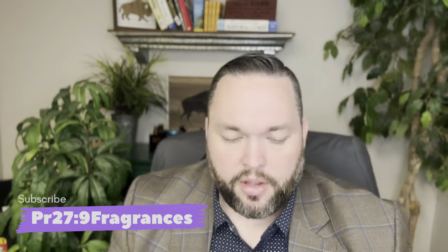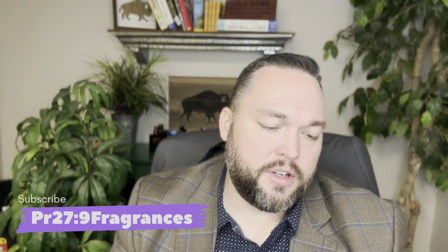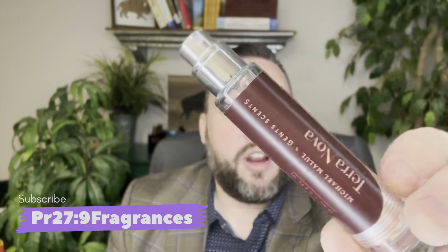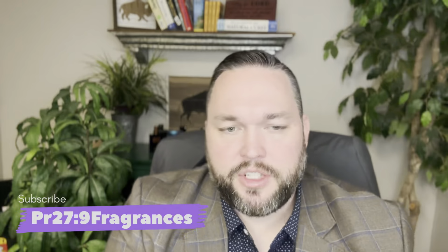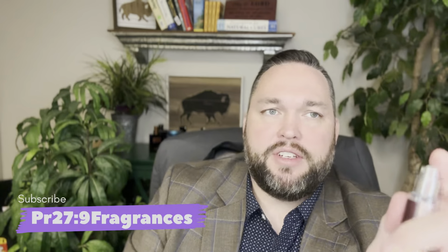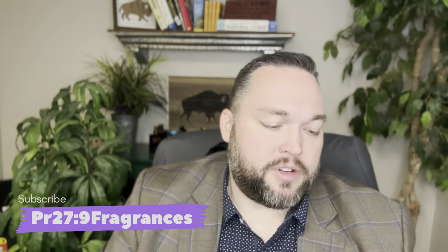All right, number 2 on the list, another one that I don't know if this house is considered designer or niche, but it's from Michael Malloy, London. And this is one of the Gent Scents fragrances, and it is Terra Nova. If you watch Gent Scents, you know that Ashton really likes Terre d'Hermès. And this is his Terre d'Hermès inspired fragrance. What a great atomizer on that.